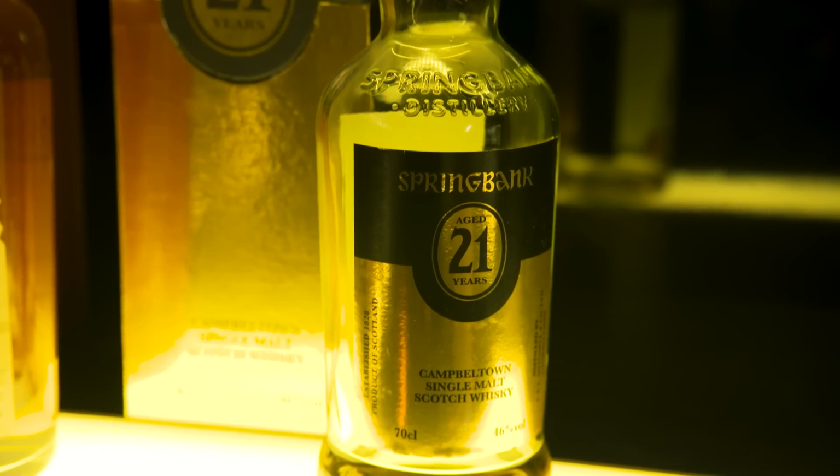Springbank 21, 8 out of 10. Really phenomenal whiskey. A couple of small downsides. Can't wait to try this year's, want to see what that's about.